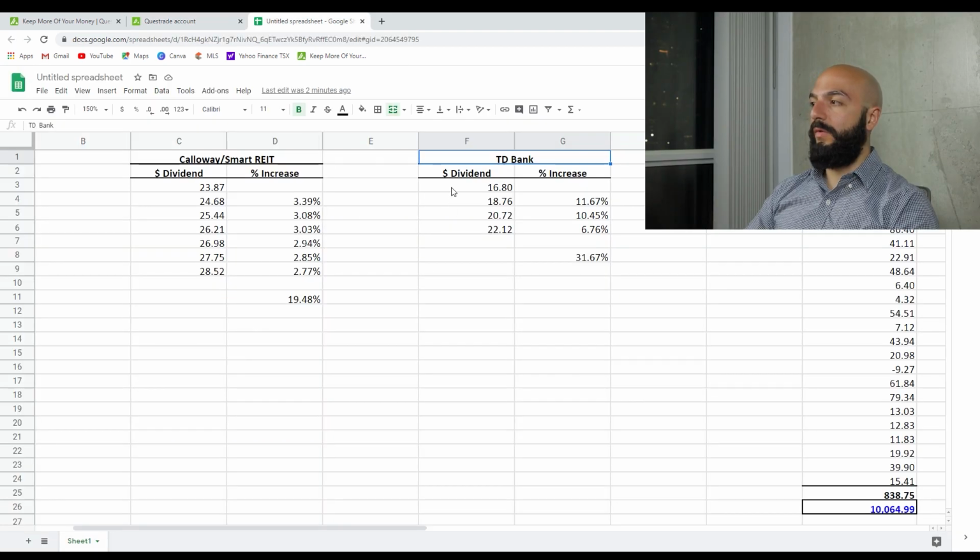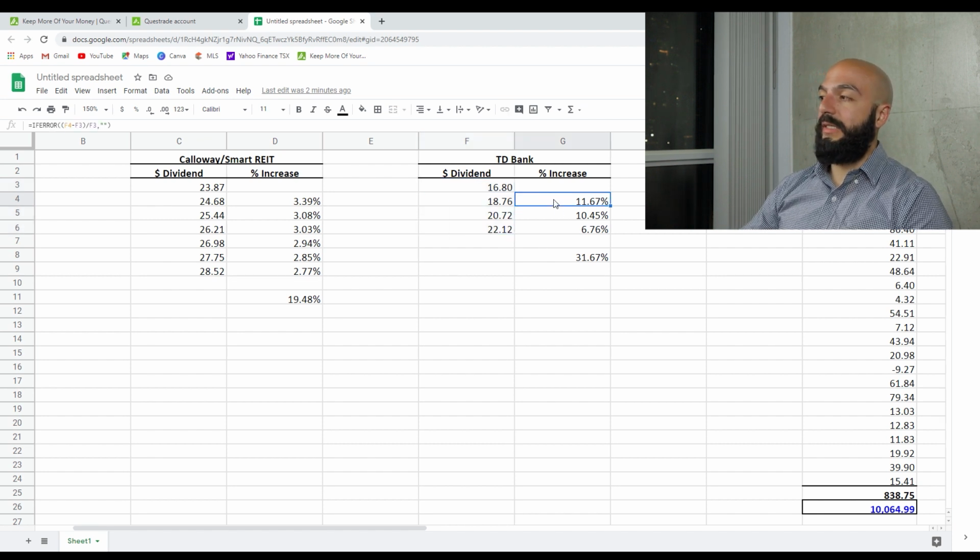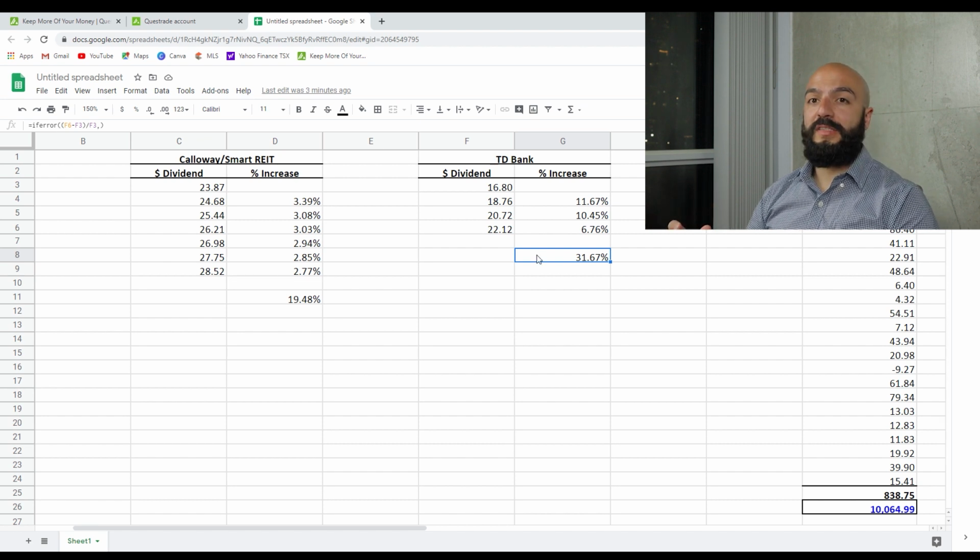So these are all the dividend increases I've received from TD Bank since I've transferred the funds to Questrade. Look at these percentages. 11% from 17 to 18. 18 to 19, 10%. 19 to 20, 6%. Since I've held it, I've received a 31% increase in dividends. This is a real-life example of growth dividends. And these are just some of the companies I own that have growth dividends. I'm just showing you a few examples.